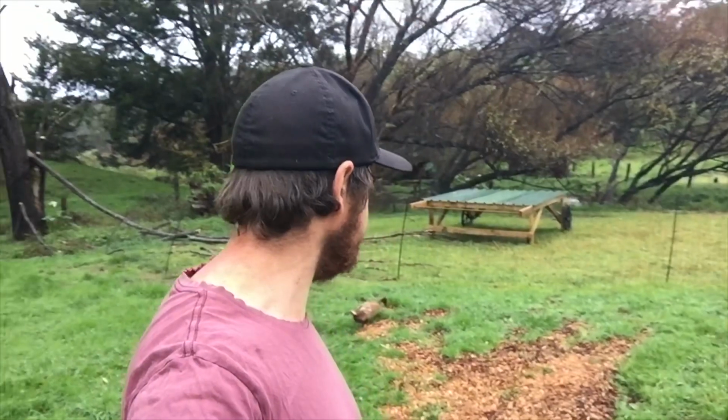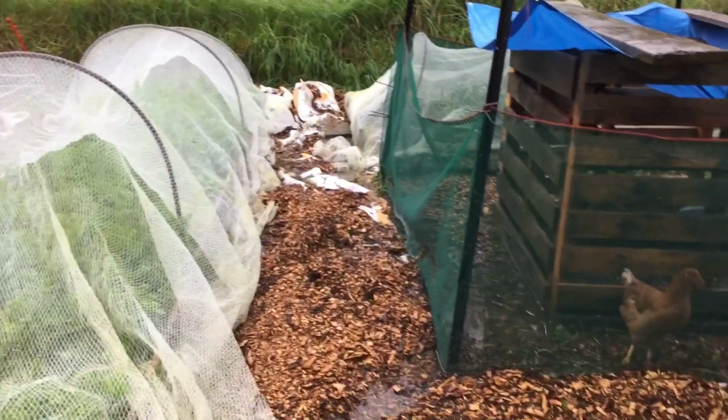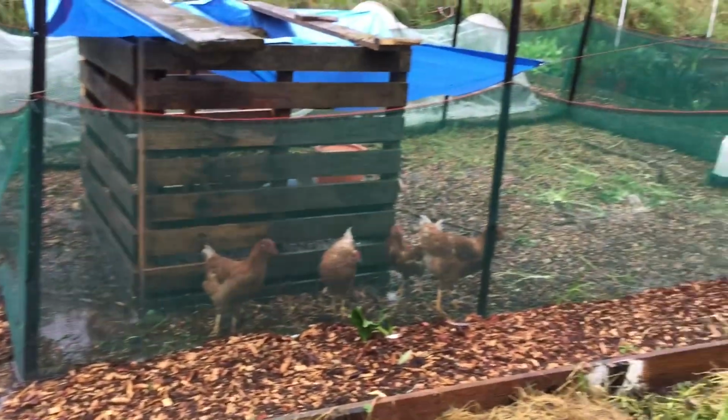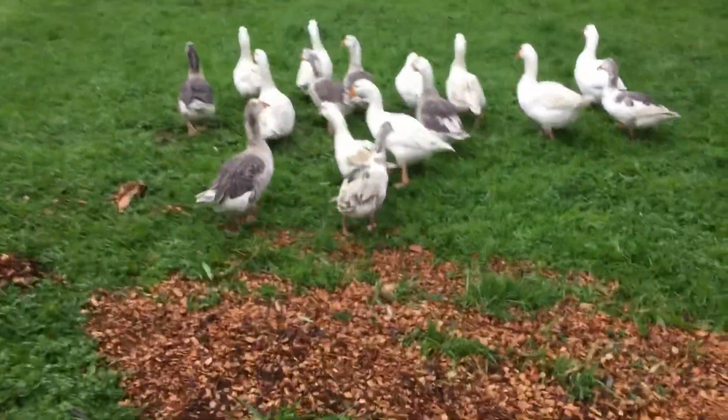It's been two days they've lasted in here, but they're going to go up into the young goat paddock because time is of the essence and I don't have much time today, so we'll see how they're going. And this was all wood chip down here. Okay, so now to move these, we're going to put them back up to their old paddock up there.